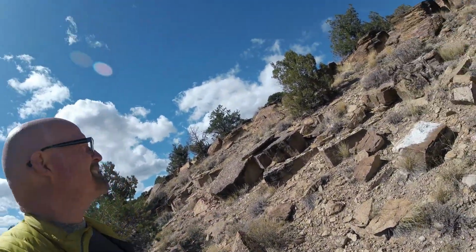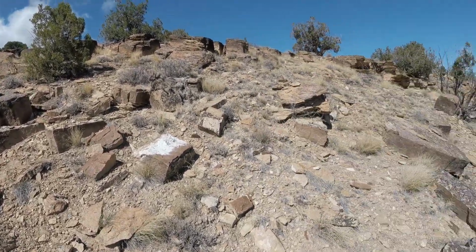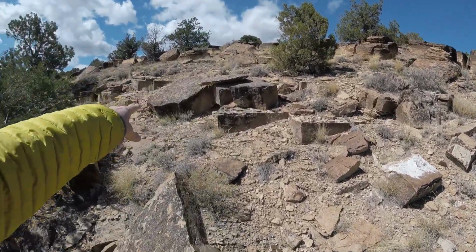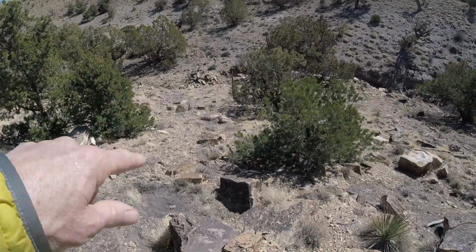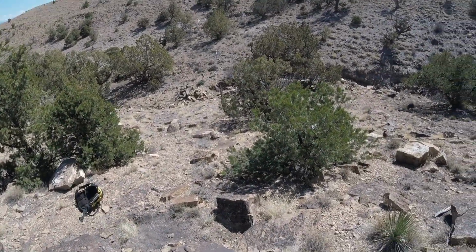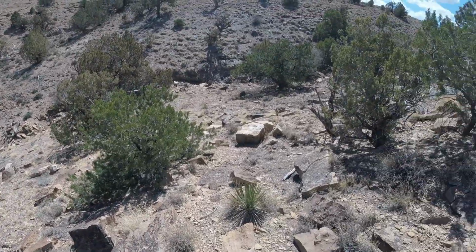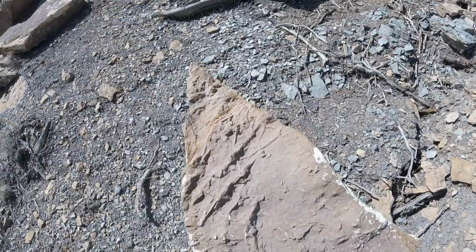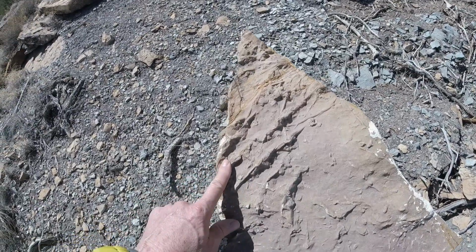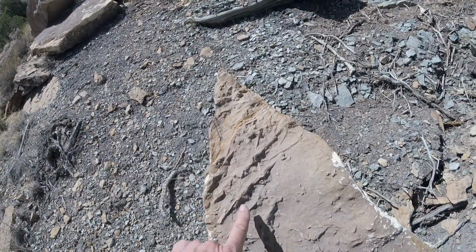There's tracks everywhere. You can see tracks up underneath these blocks up in here, these under tracks. If we look down the hill, there's tracks down below. Just about every single block that you see has a track on it. Okay, so right here, what you're looking at is a croc swim mark. So these are your 4 toes from the croc.